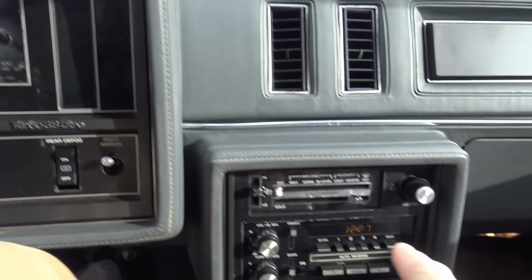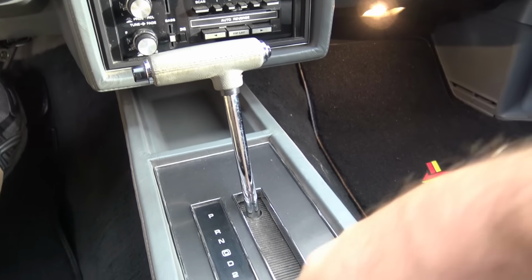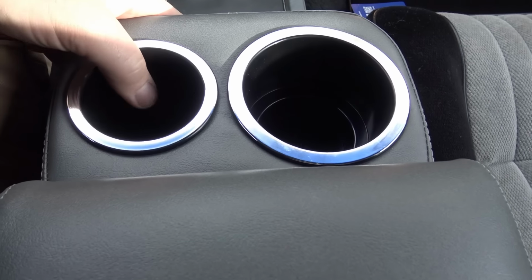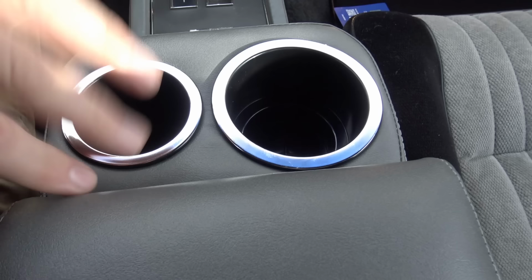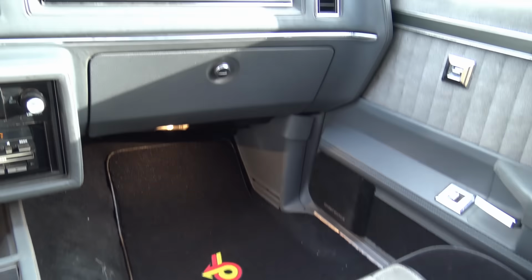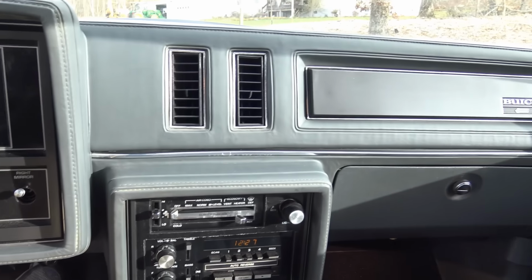It still has the original radio in it. Console looks great, no scratches, and I bought this external console. This kind of sits right on top of the original. The original is underneath there, but this gives you a nice armrest. Pretty cool. So Buick is just clean as a whistle.